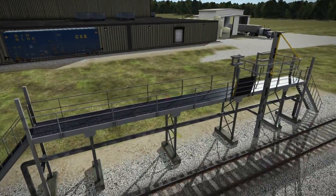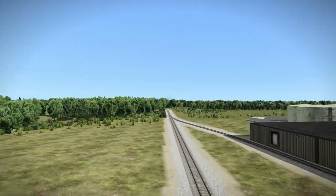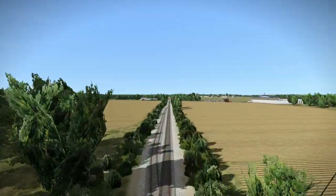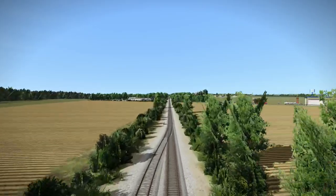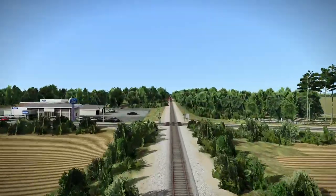These look like something that would definitely serve tanks or some sort of hopper or something like that. So that's back there as well. And then this is a pretty good little spur. This is almost like, think of it like the DeLand spur from the A-line, but much, much longer. And it goes through town here, of course.